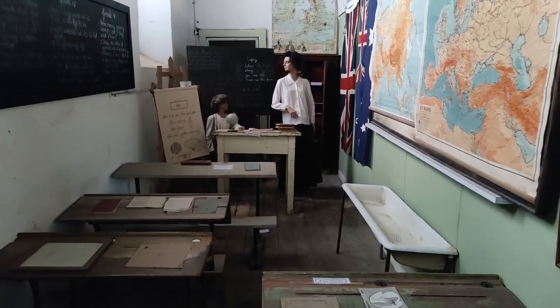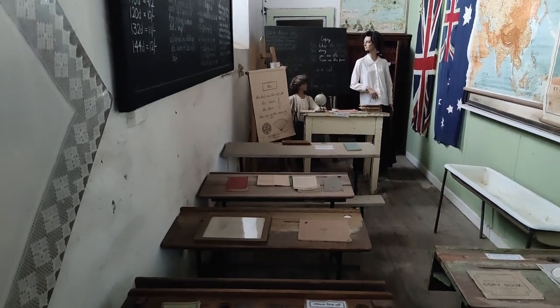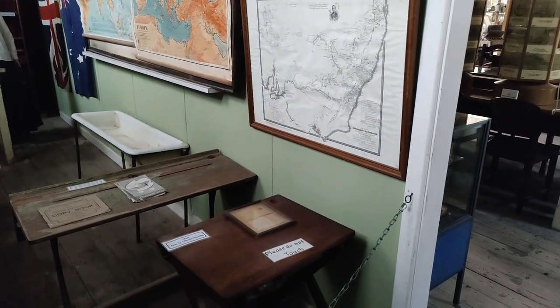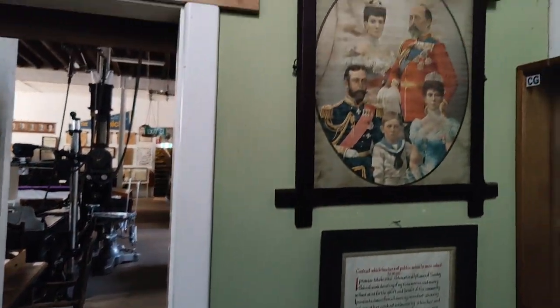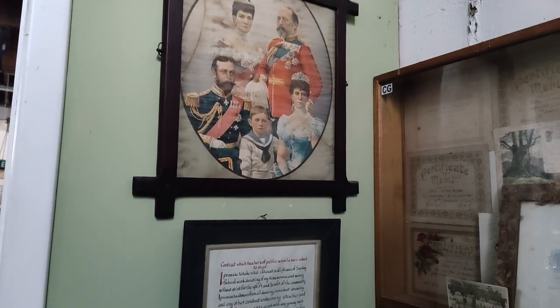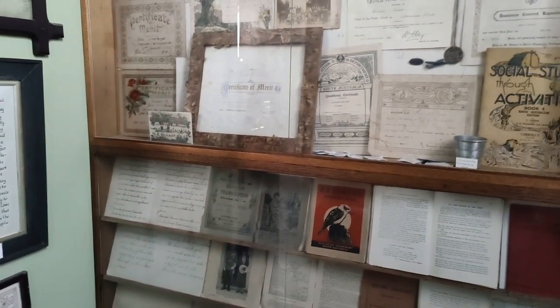The old school room. How cool is that? Can't go any further though. They're not allowed. I think that's the older royal family, I think. I'm not 100% sure. And I don't know what's in there because the table's there and it's private.